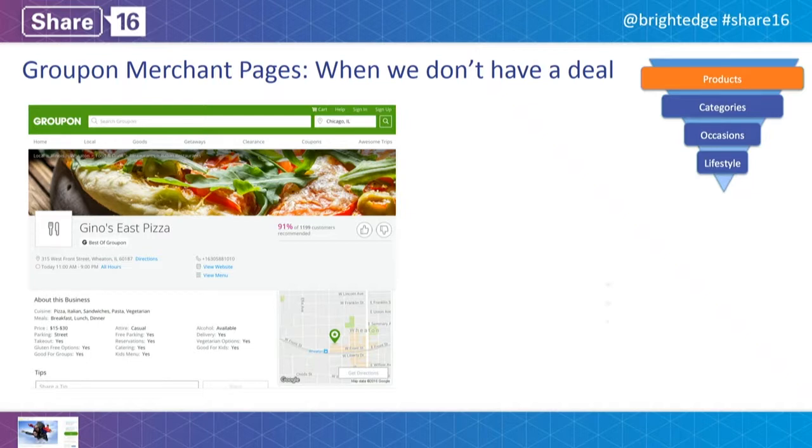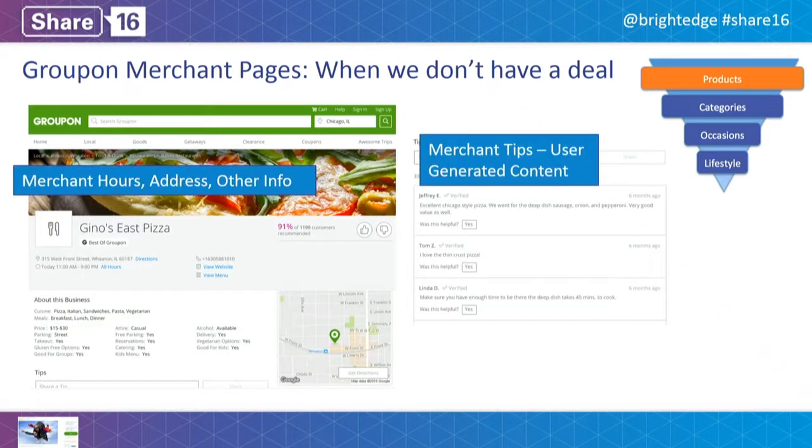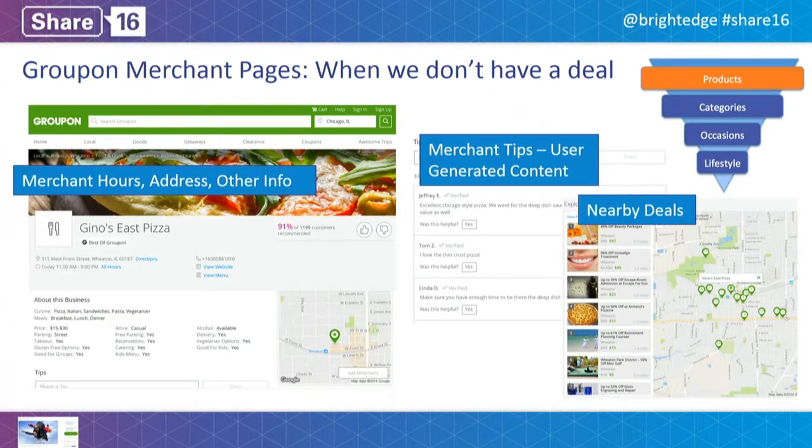So again, here's another place where we can put a lot of useful content. What else do we have on this page? We have merchant hours, address info, merchant tips, again, user-generated content, and crucially, we have nearby deals. So we can monetize it, but we also pull all of this content from other deals that are nearby, and we're reusing it, repurposing it. So all of this is automated. This is all very beneficial.